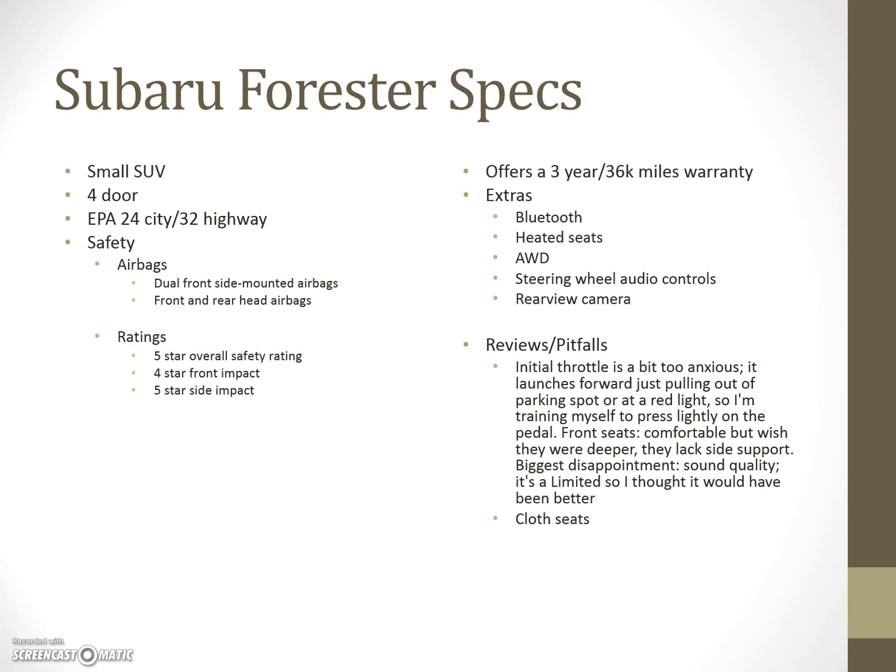Looking through the reviews, one of the things that I saw on the Forester is that they said that the throttle is a little anxious, that it launches forward just a little bit. They said the front seats were comfortable, but they wish they were deeper, with not as much side support, and they said that the sound quality is a little limited. It does have cloth seats, and I should mention I drink a tremendous amount of coffee, especially when I'm doing road trips down to Virginia. So I do tend to spill stuff. My current mechanic is astonished at the coffee stains on the ceiling of my car, and we're not sure how they got there. But that is something to consider.